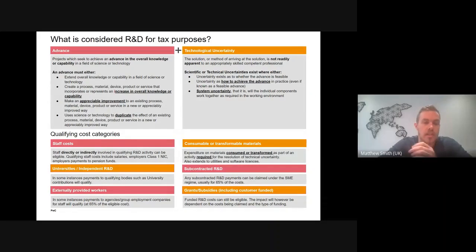Brilliant, thank you. So when it comes to quantifying your R&D claims, as James was saying before, we often see specific areas being underclaimed or in some instances being entirely missed. If we start with staff costs, they often form the largest proportion of R&D claims. And although people assume that you need quite granular detail in terms of timesheets and everything to substantiate R&D claims, HMRC have got far more pragmatic in this respect in recent years.